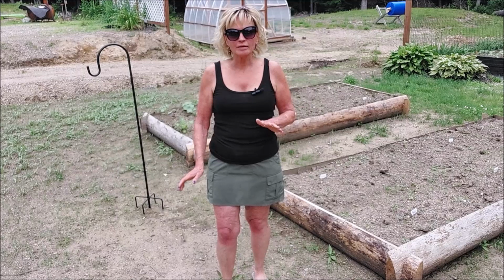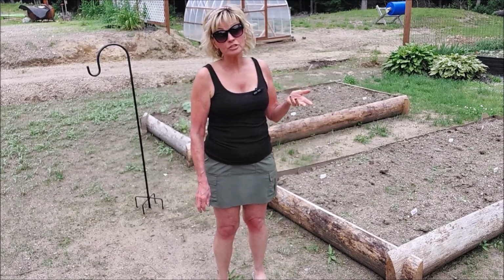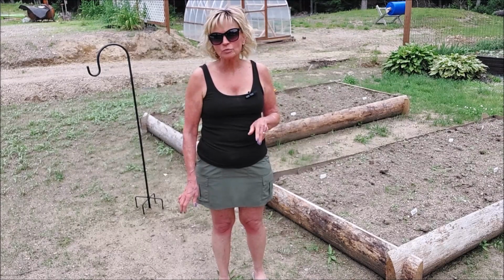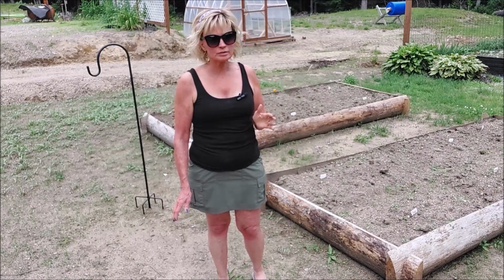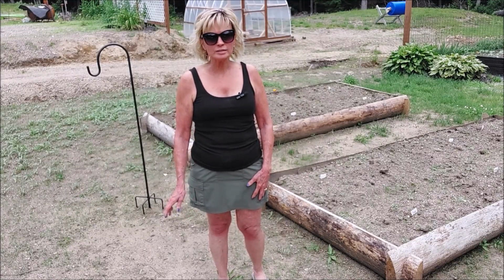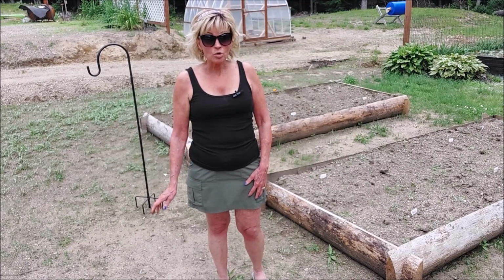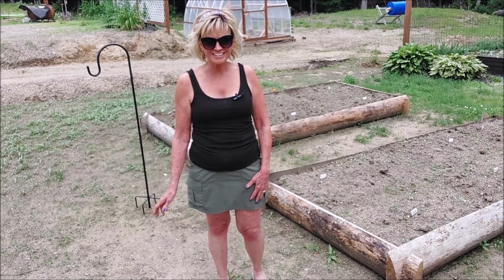I thought it was time for a garden update. Just finished weeding the garden. We had a lot of weeds and we've had a lot of rain and cooler weather for this time of year, which I hear has been happening pretty much throughout the Northeast. We've had a lot of rain, so I think some of the seeds have just been rotting in the ground. So some things are doing well, some things are struggling.